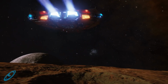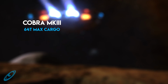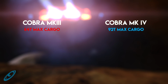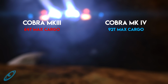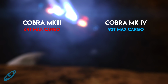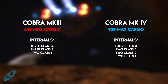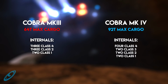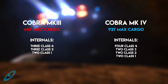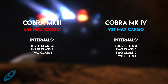Extra module slots also mean extra cargo capacity. The Mark III can carry an absolute maximum of 64 tons of cargo. The Mark IV can carry 92 tons. That's an increase of nearly 40%. The Mark IV has no fewer than 4 Class 4 module slots, 2 Class 3s, 2 Class 2s, and 2 Class 1s. That makes the Cobra Mark IV comfortably the most capacious small ship, and puts it aside much larger ships like the Keelback in raw cargo capacity.